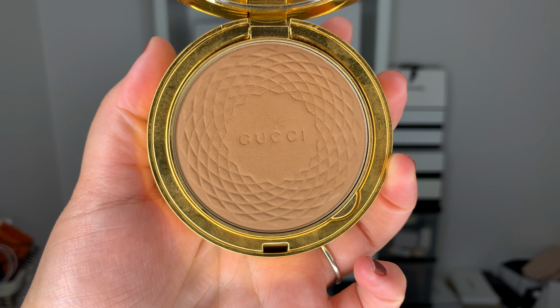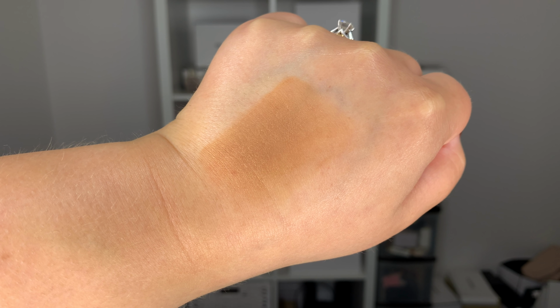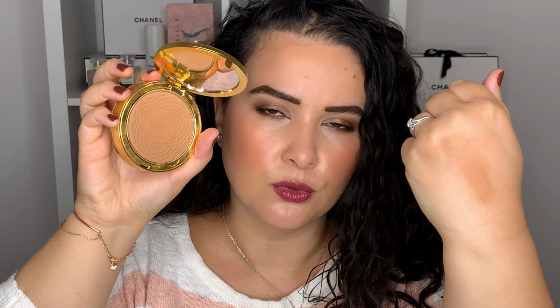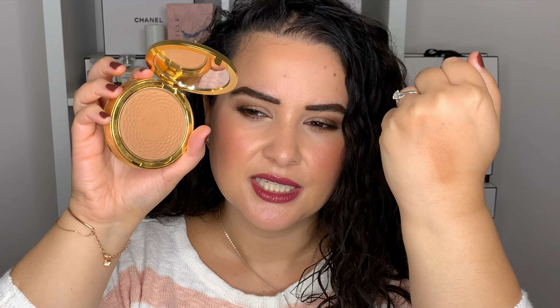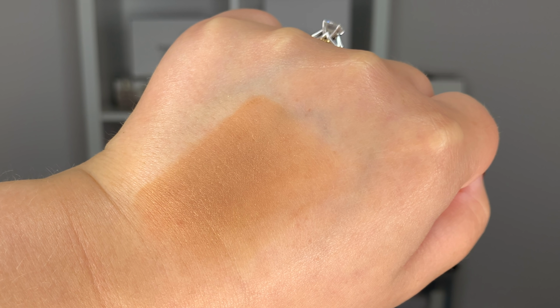Moving on to something from Gucci Beauty. This is the bronzing powder number 3. So here we do have a slight scent. The Gucci powders, whether it's a face powder or a bronzer, do have a slight floral scent, so just be aware. So this shade is lovely, and it's a little bit warm as well, but not too orange. However, it does have this slight shimmery satin finish.